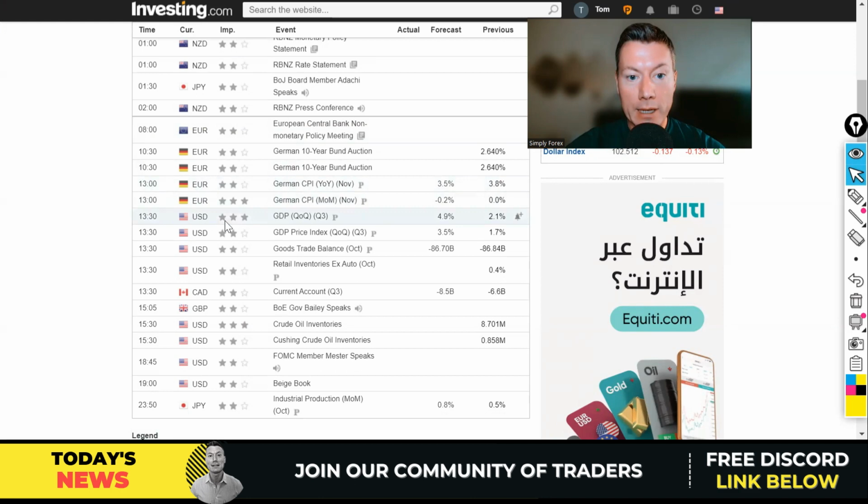After that, at 1:30 coming out of the US, we've got GDP figures, a couple of GDP figures there. Again, very important at the moment. People want to see growth, not decline. Also, we've got the Bank of England Governor Bailey speaking at 3:05. Whatever he says could really move the pound, so need to be aware of that. And the last piece of news is at 3:30, we've got crude oil inventories coming out of the US. As you know, these inventory figures can affect US dollar, Canadian dollar, and oil, obviously.